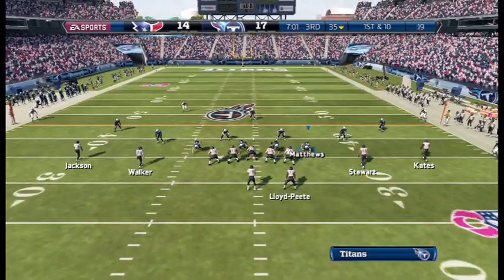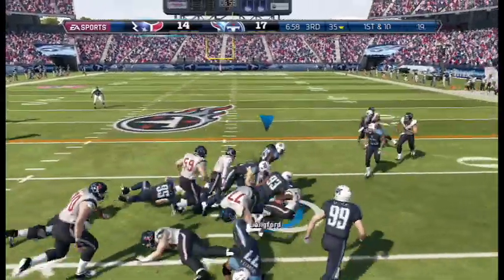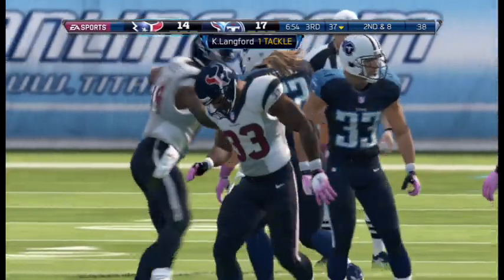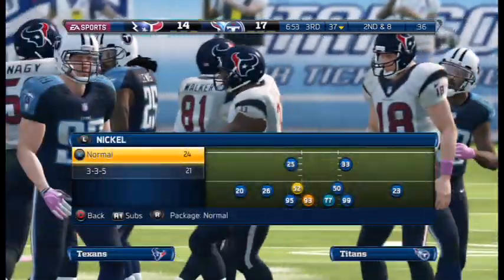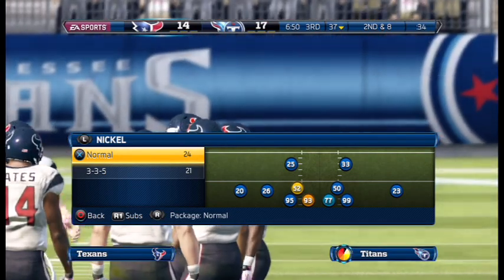Nickel formation here for the defense. First down and 10. Draw play here. Nice tackle. That's a terrible read by the running back. It's a short gain, but it's all his fault. He picked the wrong hole. He should have cut it back. He didn't, and that's why he was tackled.